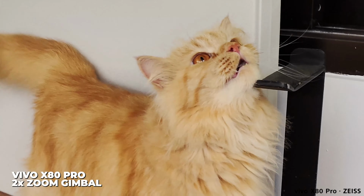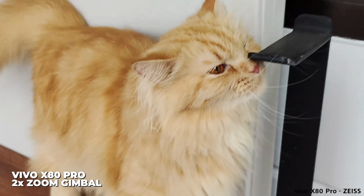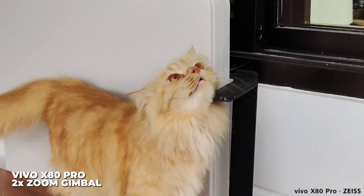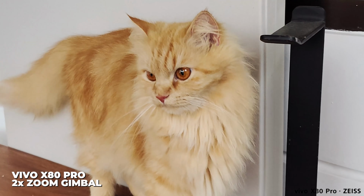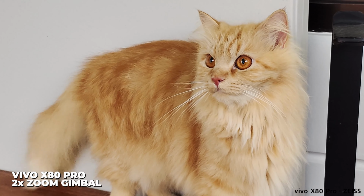When you use the 2x zoom, the Vivo X80 Pro has an option to use the gimbal stabilization at 1080p, and it is quite nice. The Vivo X80 Pro even has a crop ultra stabilization, and it is really super stable.